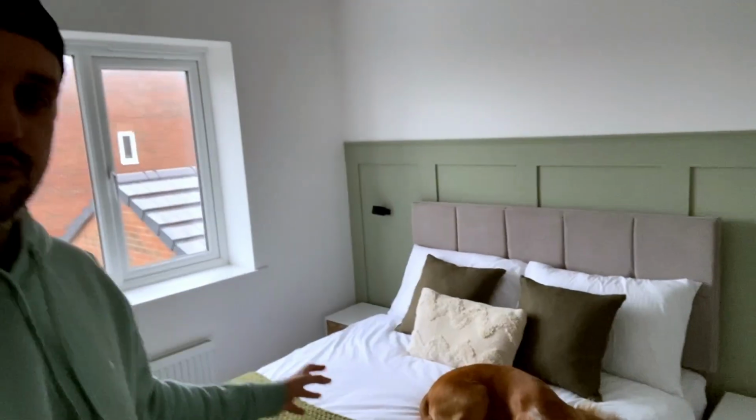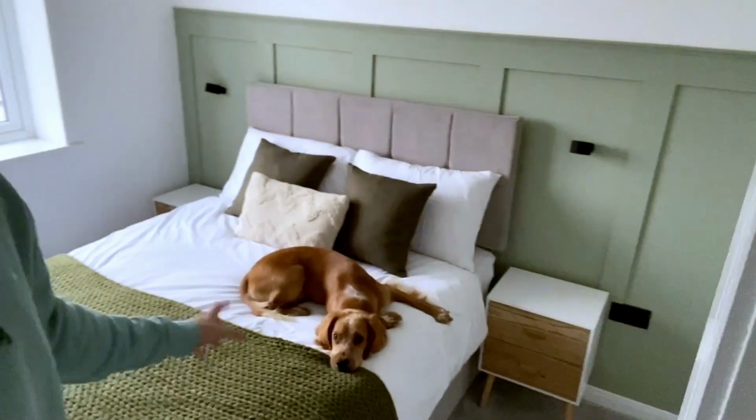What do you think? The wife and I absolutely love it. Colour's amazing. It brightens up the room completely. Over the next few weeks and months, we are going to buy little extra bits to finish it off. But yeah, it is finished. It's done. Puppy loves it. We love it. And we hope you liked it as well.